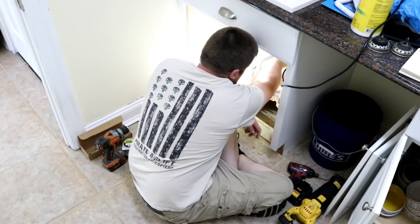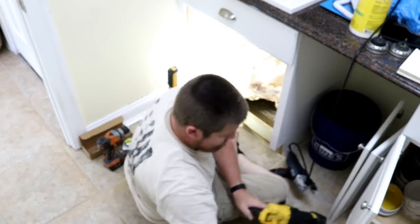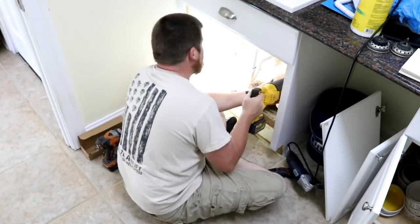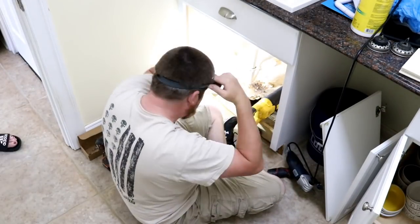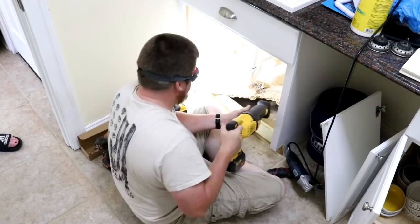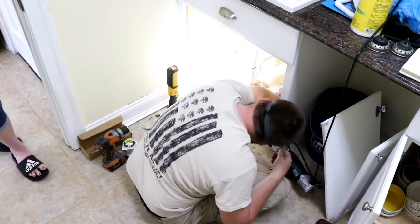My husband loves whenever he can get any kind of power tool out to work on things. So he has his little multi-tool, and then he has his little reciprocating saw and things like that. So he loves getting to bring out all the tools to work on things.